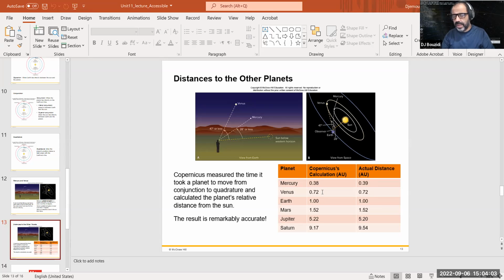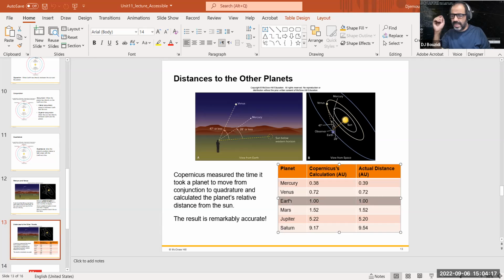He also came up with a value for the distance from Venus to the sun of 0.72, which is exactly what we know today. I mean, probably there's a small percentage error, but this is the Earth, the standard, basically. The distance is 1 for the Earth. Remember, an astronomical unit is 150 million kilometers or 93 million miles. So that's what we were calling an astronomical unit.